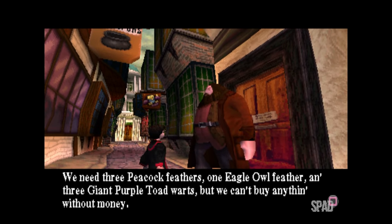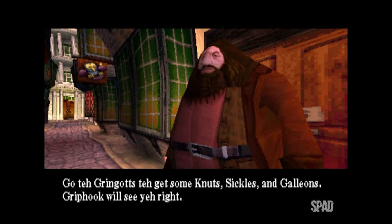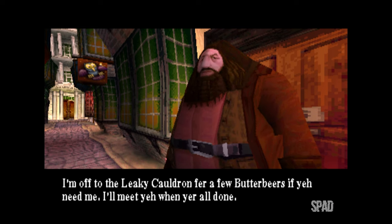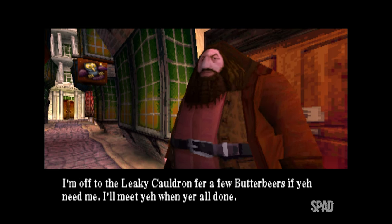We need 3 peacock feathers, 1 eagle owl feather, and 3 giant purple toad warts. But we can't buy anything without money. Go to Gringotts to get some knuts, sickles, and galleons. Griphook will see you right. I'm off to the Leaky Cauldron for a few butterbeers if you need me. I'll meet you when you're all done.